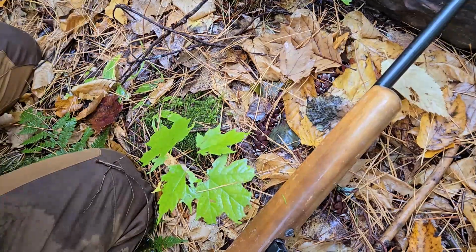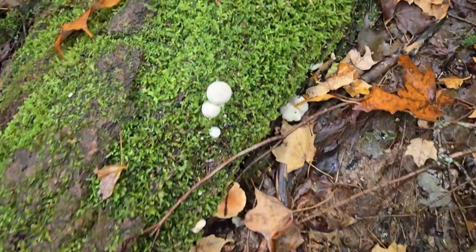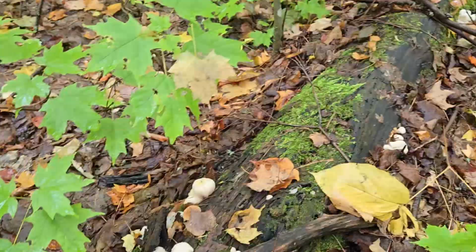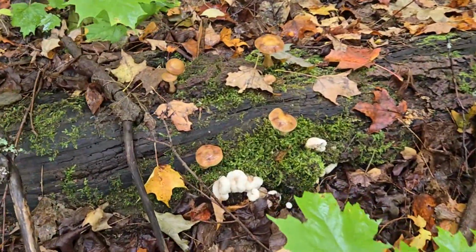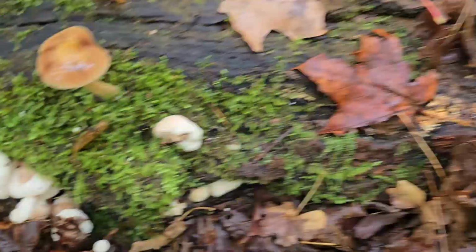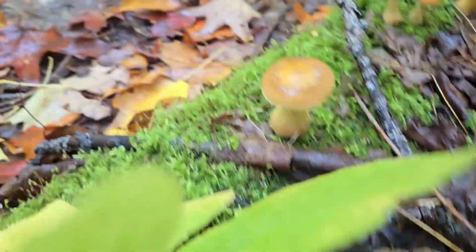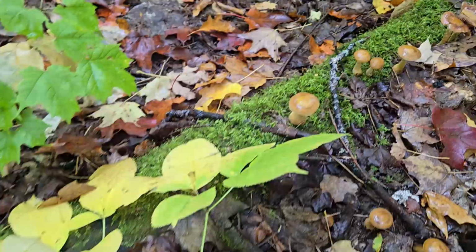Gorgeous. There, yeah. There's a log with a bunch of shrimp of the woods. A couple of the mushrooms that didn't get shrimped yet. And we know that's caused by the honey mushroom, armillaria, and further down the log here, you can see some of those honey mushrooms side by side with the shrimps. And over here, some nice honey mushrooms that are probably perfect to harvest. So I'm going to call the boys over for a look and we'll pick some of these guys.